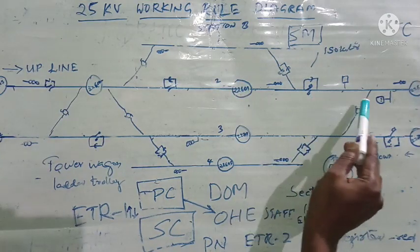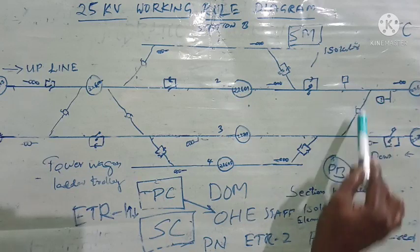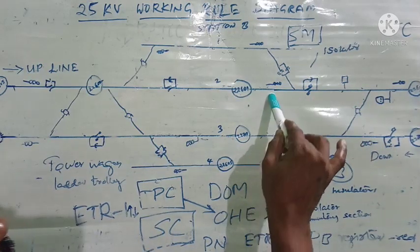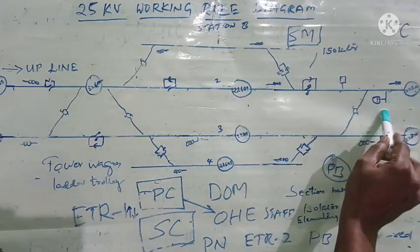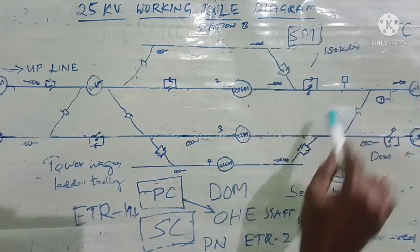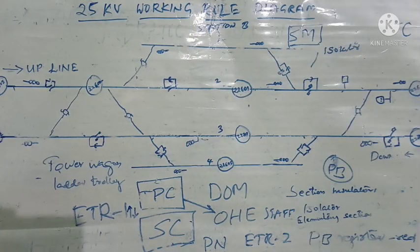Thereafter, the station master will remove the power block collars. He has already placed power block collars on this starter knob, advanced starter knob, this point knob, and also this point knob. All these power block collars will be removed.